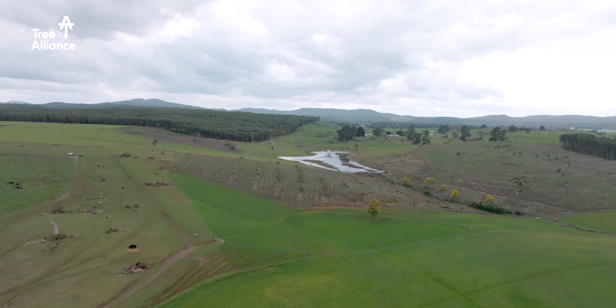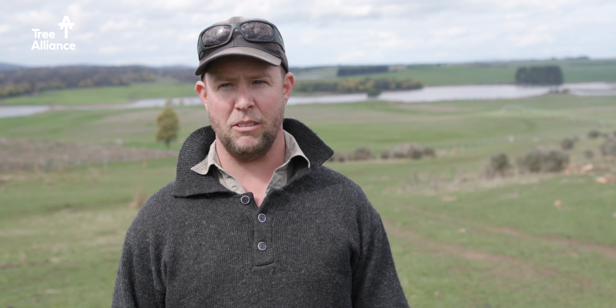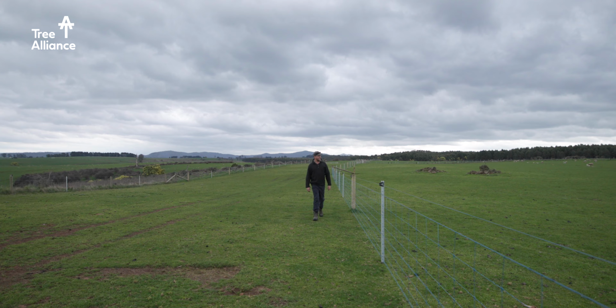So they've been managed, they've been thinned and pruned. They are pines, so we plan to harvest them around the 30-year mark. We've been planting shelter belts for a while now. We've just re-fenced this whole farm. It was a whole farm plan of where to put the shelter belts, putting in new fence lines.